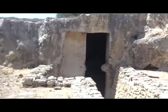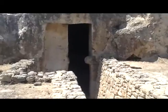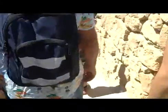Here we are, and this is Tomb of the Kings, so it's basically an ancient burial for some very rich people from years ago. So this is like one of the tombs which we're going to go in a second, but I'm not sure if you'll be able to see in there, but I'll just see. So we're walking down now into the tomb. Looks very scary.